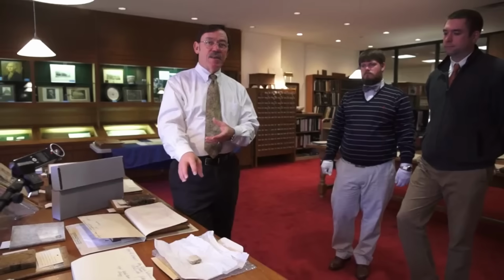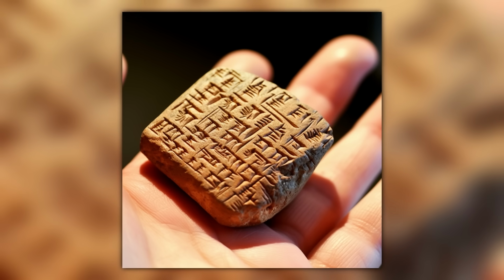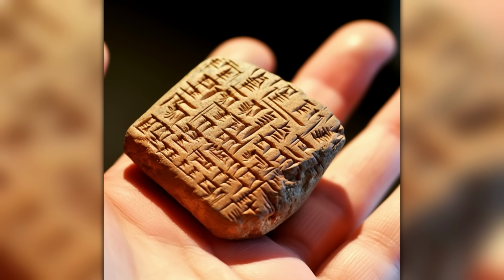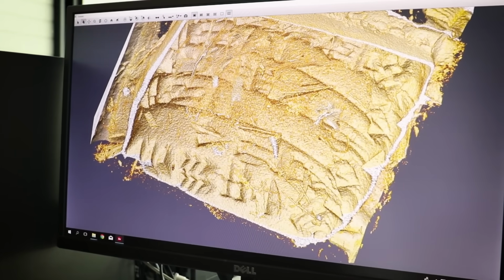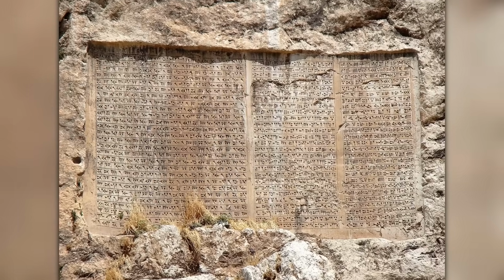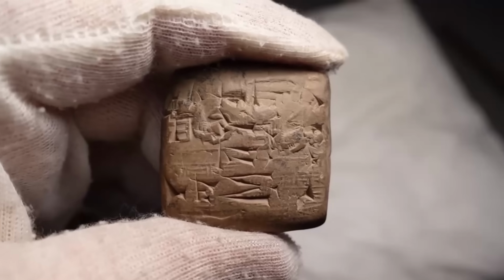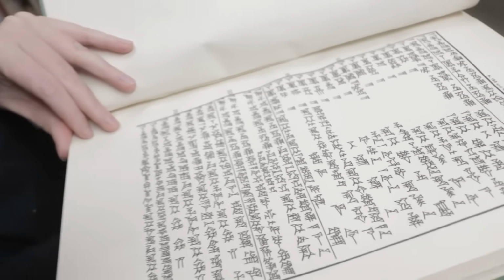This isn't just a win for archaeology. It's a testament to the incredible capabilities of artificial intelligence. As we continue to push the boundaries of what technology can do, it's fascinating to see how it can help us connect with the past in ways we never thought possible. It's like a digital handshake across millennia, and it's changing the game for historical research.